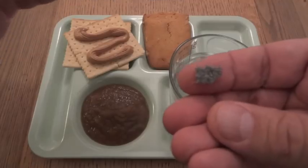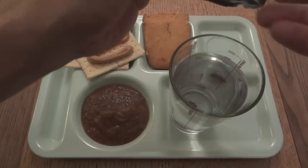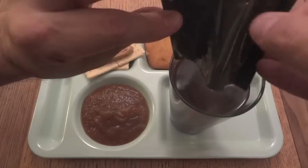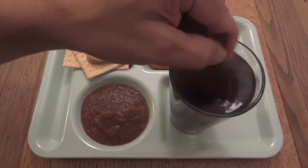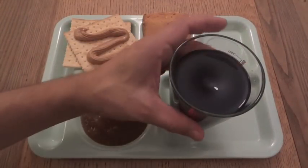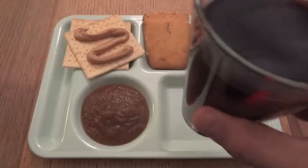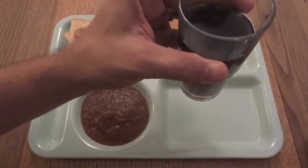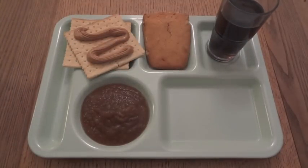Here's one of the clumps right here. Oh, let's see what we got. And that's what I expect from a grape beverage base powder. Put some of that in a glass. Alright, that actually turned out pretty well.